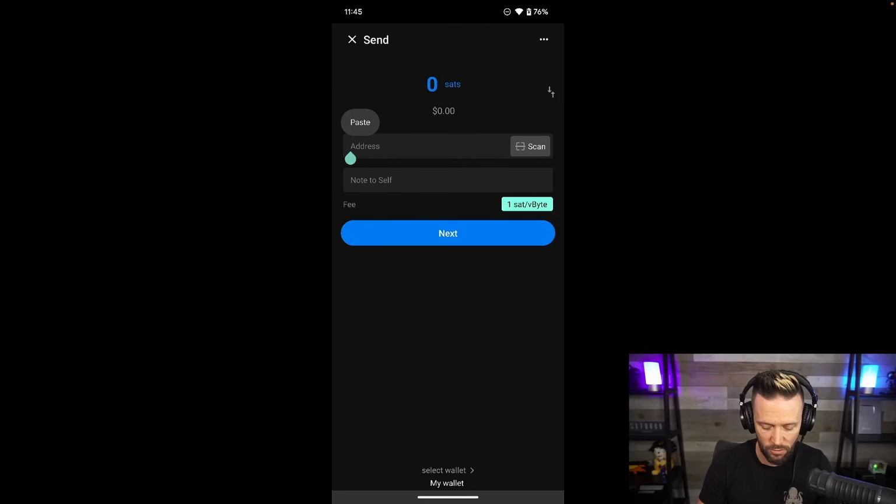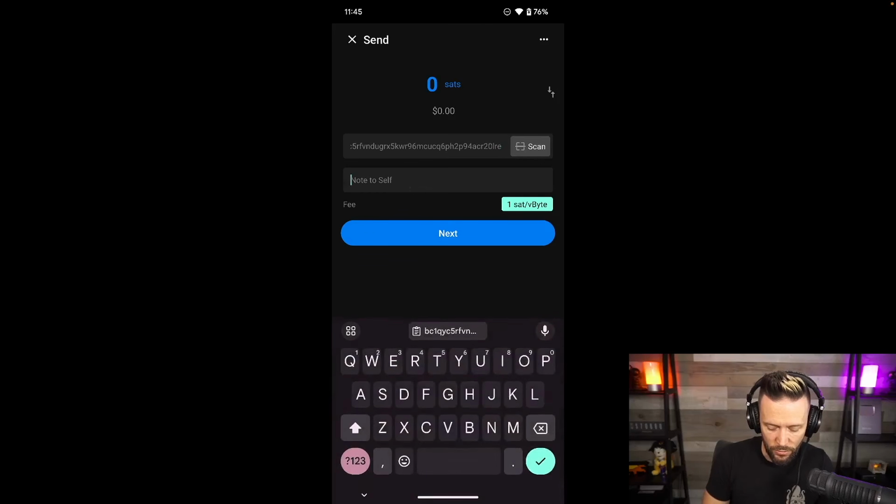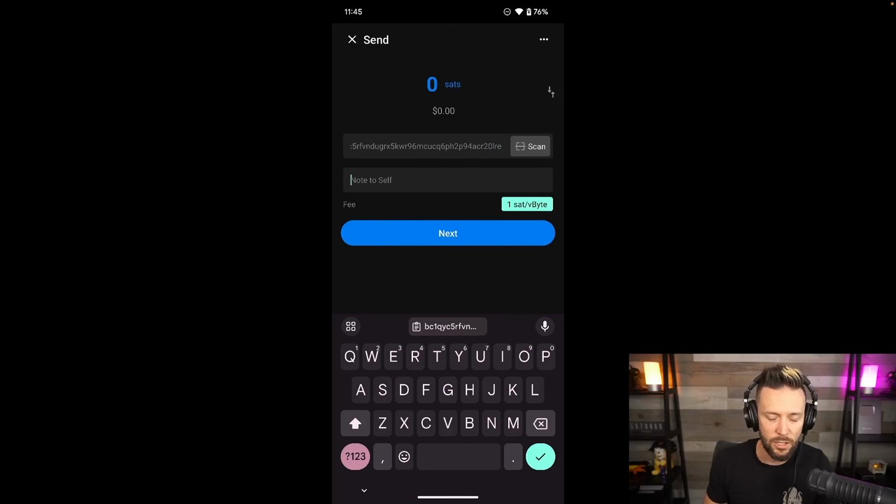Down below this, you have where you can paste in an address like we saw from our receive screen. So just as an example, I'll paste in my own address, but obviously I'm not going to be sending to myself here. And then you'd be able to send off to that address. And then for notes, this is a note to yourself if you want to type in, oh, this is where I'm sending this transaction.